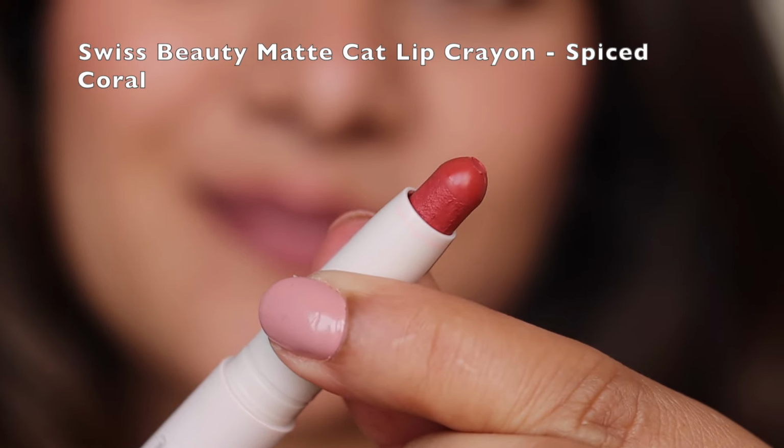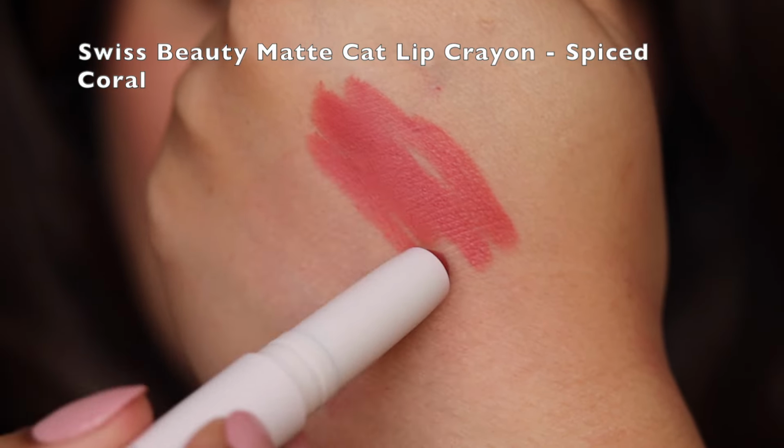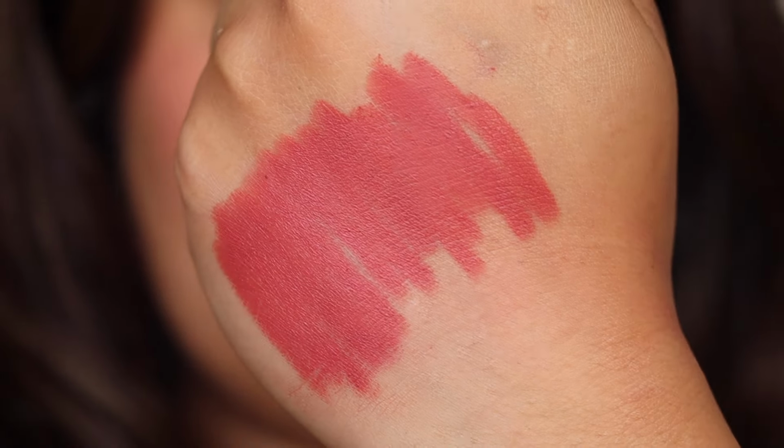Another very beautiful matte comfortable formula from Swiss Beauty is the Swiss Beauty Matte Cat Lip Crayon. The shade is called Spiced Coral, which is a very beautiful corally nude color. It has hints of coral, hints of pink, hints of nude, which makes it a perfect corally nude color. If you're a fan of those nudes, you have to check this one out.